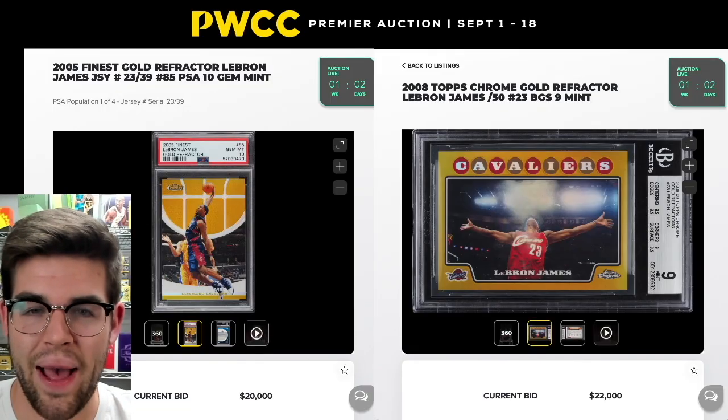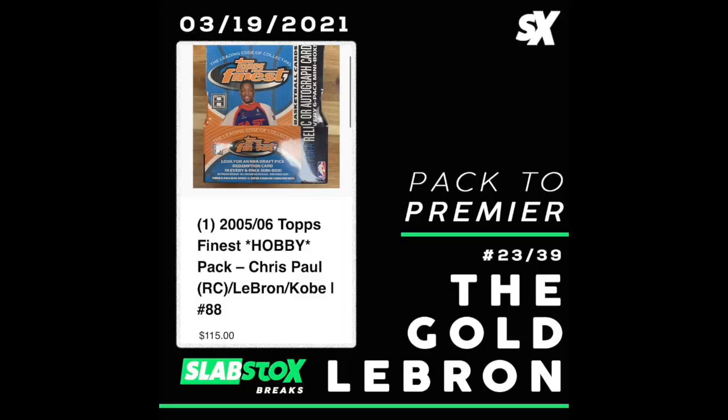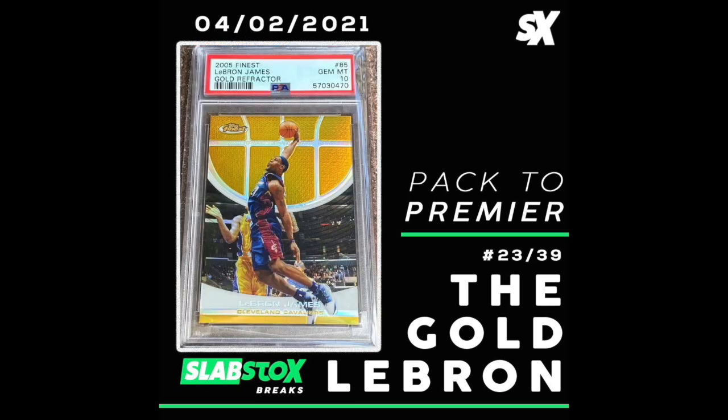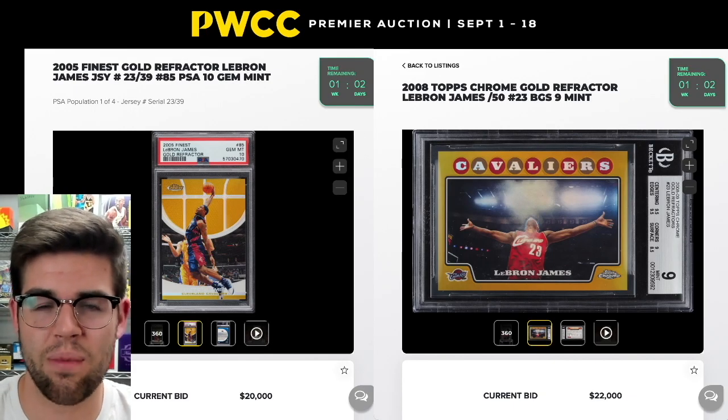It was back in, I think, March, and we showed the progression on Instagram from when we sold the box through SlabStox breaks. It got pulled. It went to Fernando. It got graded by PSA, and now it's here in the Premier Auction. Got a PSA 10. It's a population 1 of 4, and also that obviously coveted jersey number 23 out of 39.